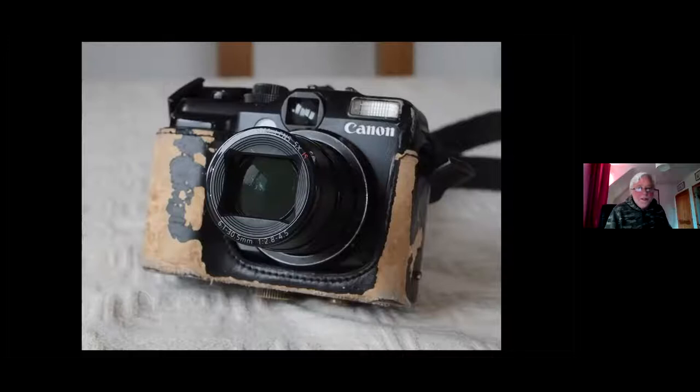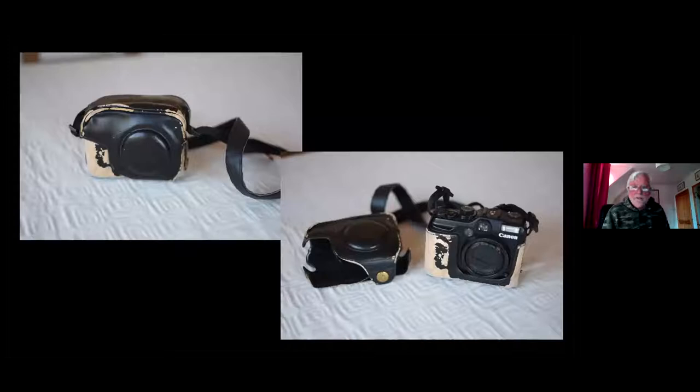So the first thing is that you can get a reasonable case. Seems pretty obvious, but in many cases, a lot of the cases that are provided, whether aftermarket or provided by the manufacturer themselves, sometimes aren't really up to the task. You really need a case that you can pull off so that you've got the sleeve that still protects the camera, but the thing that goes over the lens can be taken off, because it's going to get in the way when you're flying. So you need a two-part case.